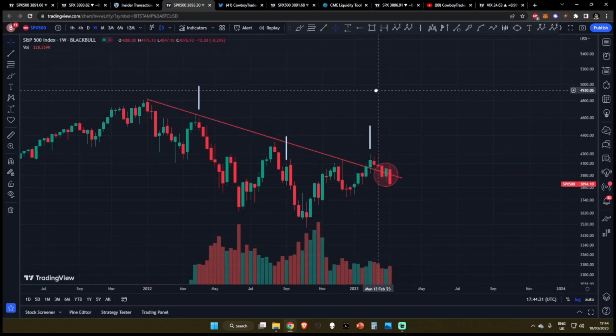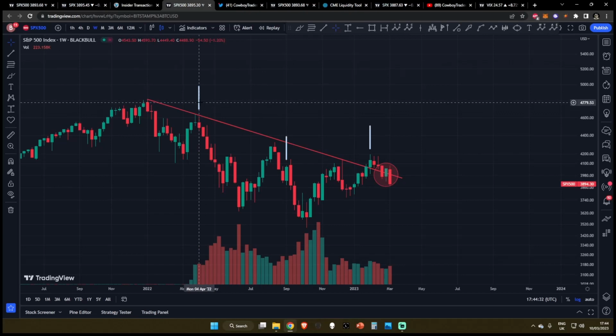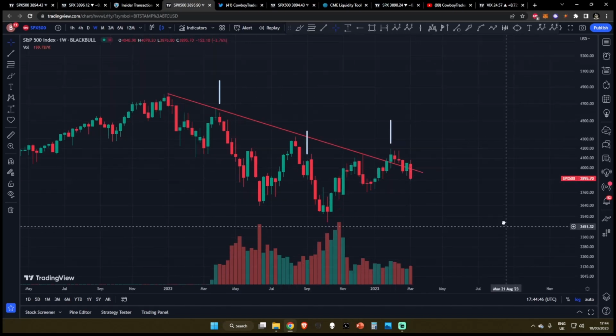macro trend lines. Now, quite recently on the channel, we talked about corporate insiders selling. You can see this over on the insiders transaction ratio, and you can see these three major spikes in the market, which we highlighted over here, highlighted over here, and highlighted over here. We gave you a warning sign when we saw that corporate insiders were selling, and since then we have been melting to the downside. Once again, another chart over on Blackball where we are melting through this trend line.